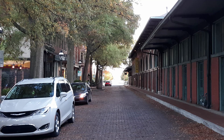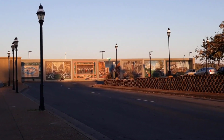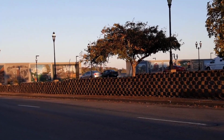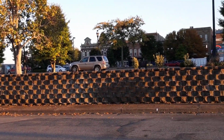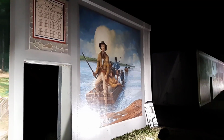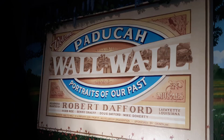Yeah, they also have a Paducah wall where they have murals all the way down the wall on the side of their town's history, and it's really incredible. It's incredible that it hasn't been vandalized or anything like that. It's just pristine, and you can tell they're a proud city, proud of their history. Yeah, but you can see how much that water could actually come up into the city. Yeah, it has a dual purpose. The Ohio River could flood that much.